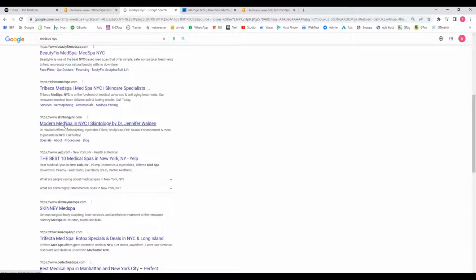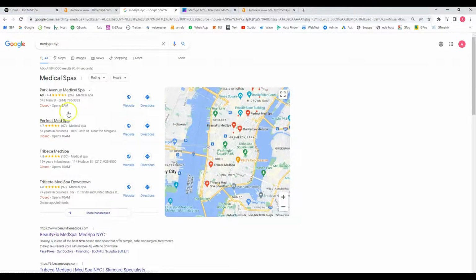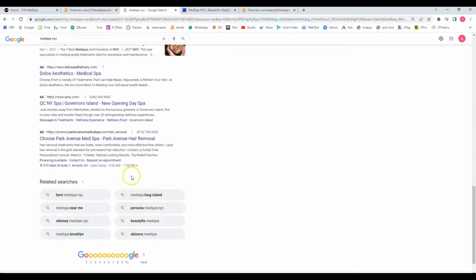Skintology and Y.com. And again, another quick tip: almost 70% of the people that do a Google search, they only go for the top three in the map section and the top three over here. That means that they don't scroll down all the way to the end of the page, not even go to the second or third page.